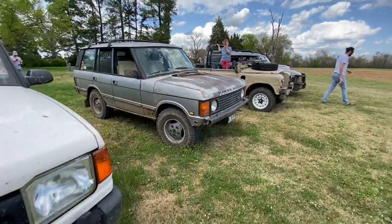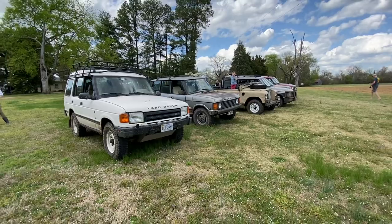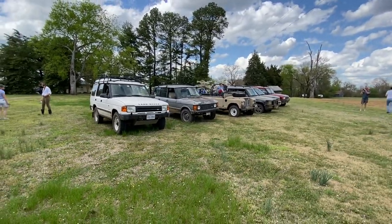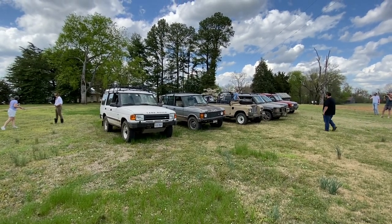Really great Rover day out here on the farm. Doesn't really get more fun, honestly. Next step, we'll have to do some real off-roading and kind of put things to the test for Rover 2.0. But surviving the distance was the big one here.